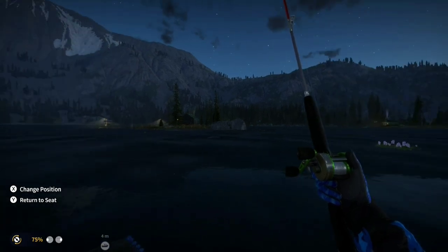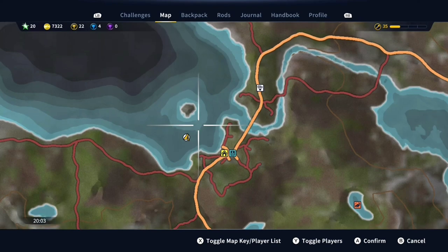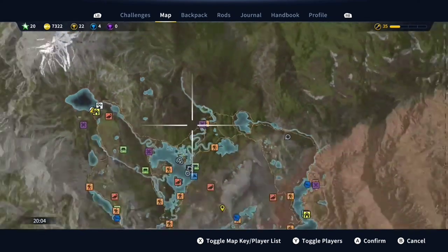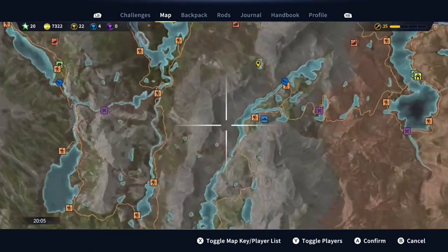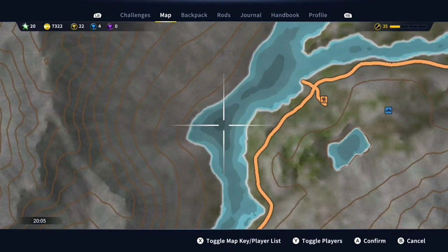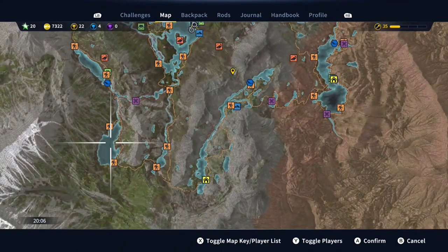So my favorite place to go and catch these guys is here. The top left lake of the map is really good because it's really deep, but I fish around here because it's pretty good. And basically all of the lakes on the left hand side are pretty decent. This spot down here is also really good. I've seen a lot of diamonds and golds pulled out of here, but also this big lake here is good.